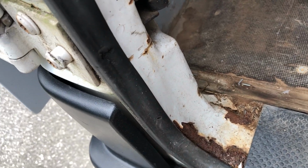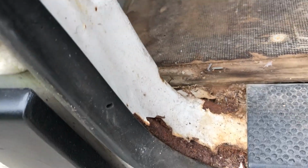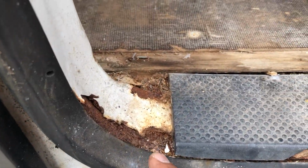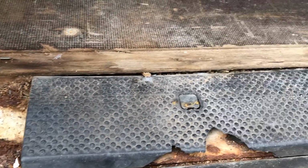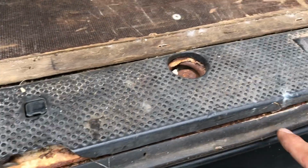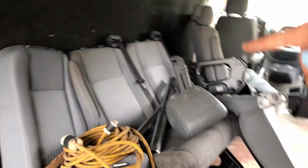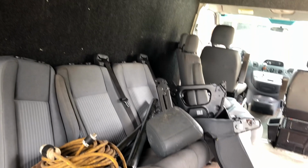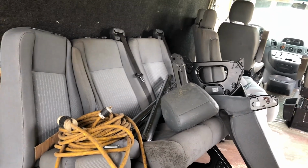Well, there's some rust over here. It's pretty gnarly. All along the seam and everything. Some kind of table in here at one point. It looks like it came up. Oh yeah, there's the legs for it. So I wonder what they had back here. This is obviously some kind of separate room built.